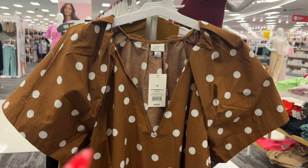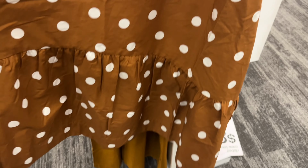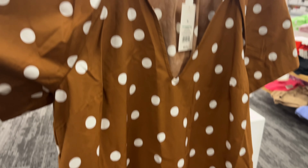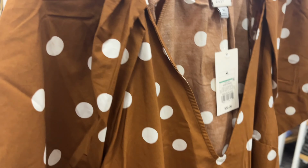That one. I have not seen this online and I want it. Oh my gosh, do I want this? This is A New Day. I'll leave a link to it when I find it online. This is so good. Okay, so I'm about to put that on my cart now.